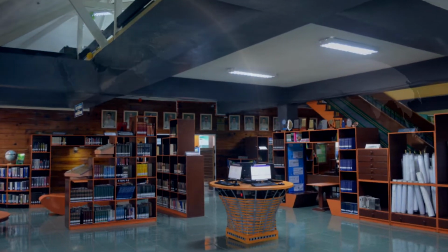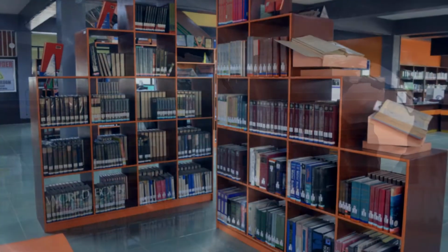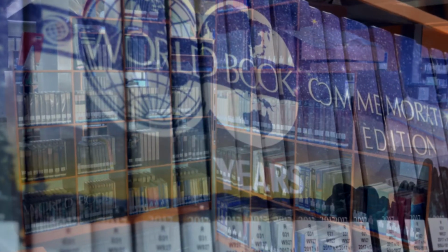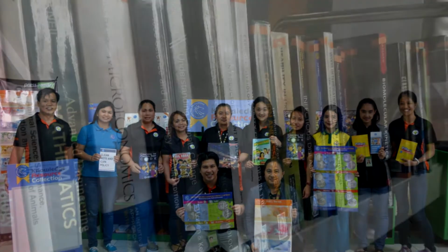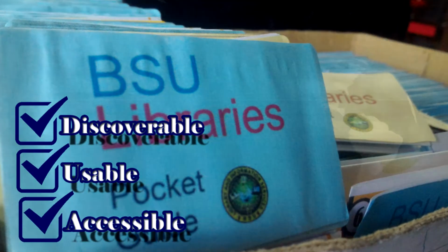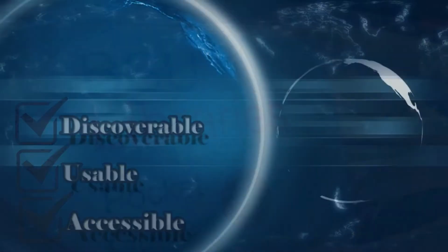Our library is a unique and valuable resource. It is a lifeline to the world and all the information in it. We will continue our commitment in collecting materials, and double our efforts in making these materials discoverable, usable and accessible to students, faculty and researchers.